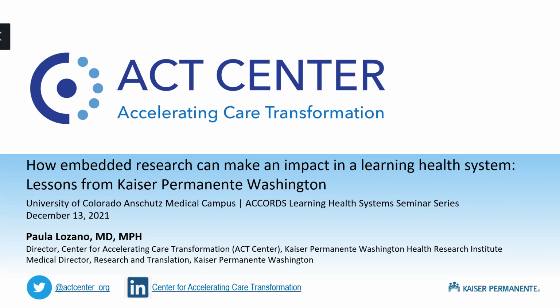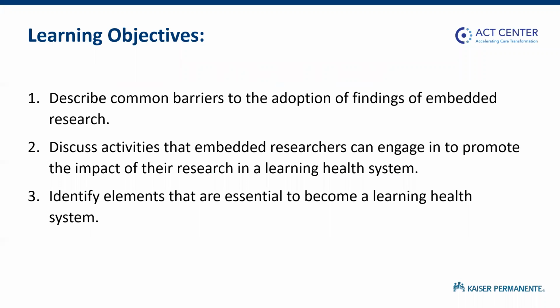These are the objectives for today. We're going to talk about what gets in the way of embedded research getting adopted, and then talk about some activities that we can do to promote adoption, and then look at what we need in a health system to make those activities possible.